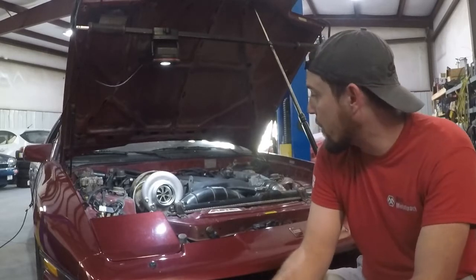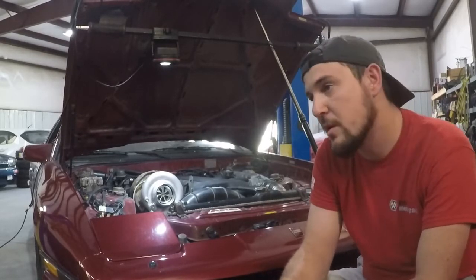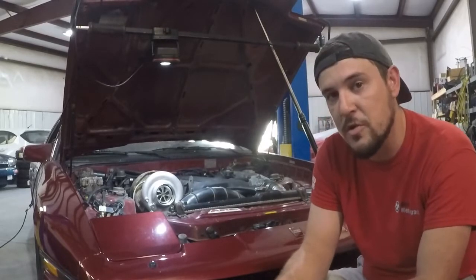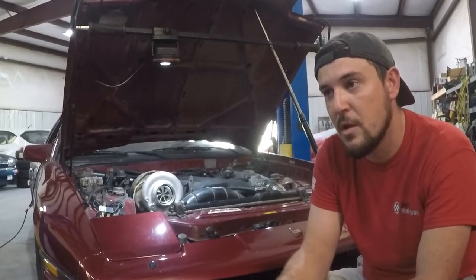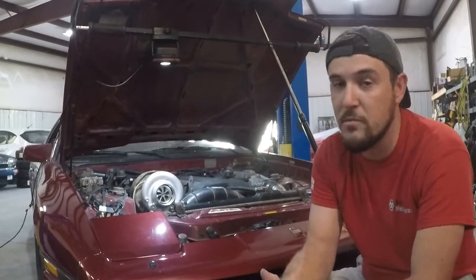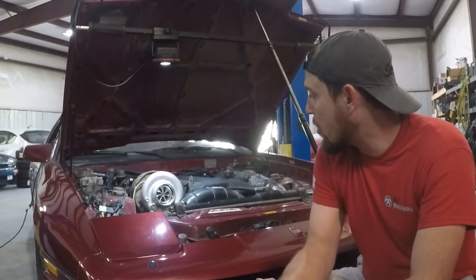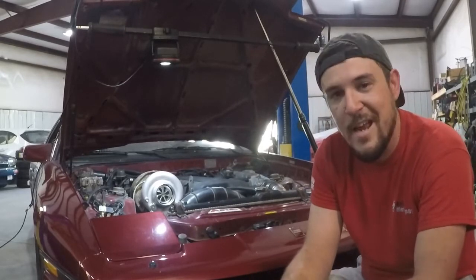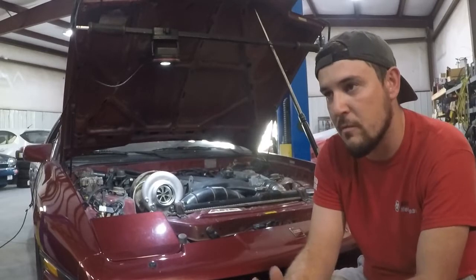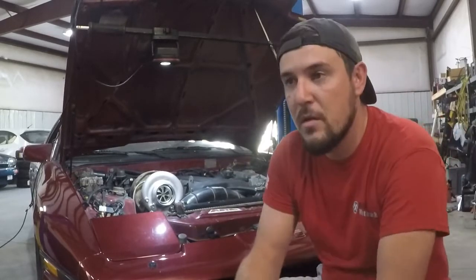At this point right now, I'm making about 25 pounds of boost on the street. It is pretty much unusable, even with the traction control that I have implemented with Megasquirt, which does better than nothing. So at this point, I think it's probably closer to maybe 680 wheel, just from looking at a couple of logs that were actually clean runs.